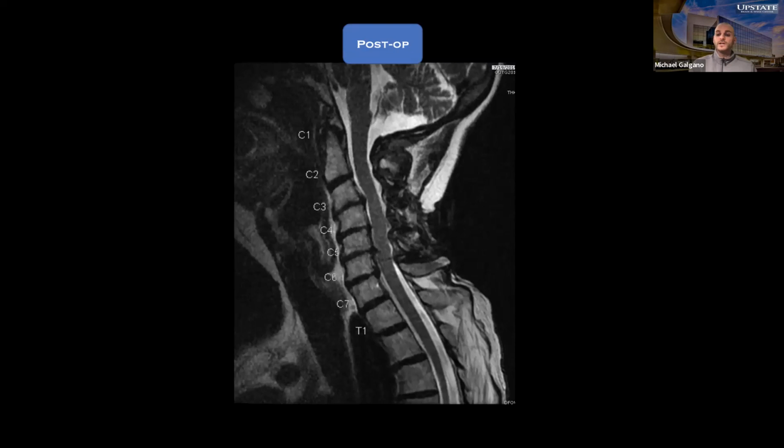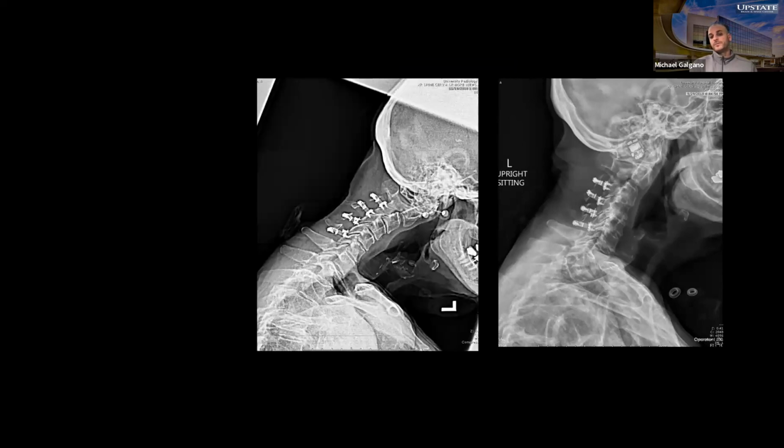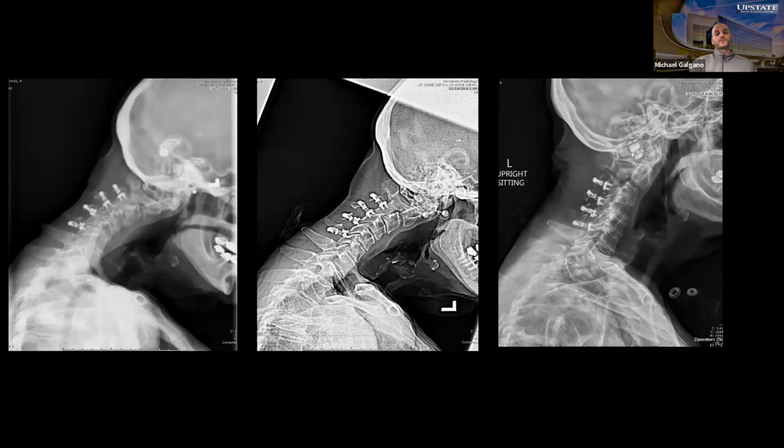And this is what she looked like after surgery. So this is her first post-op upright X-ray. This is at about 4 weeks after surgery. This is at about 3 months. And then this is a little bit after a year, when she was referred to me for this deformity. So now she's got a chin-on-chest deformity.